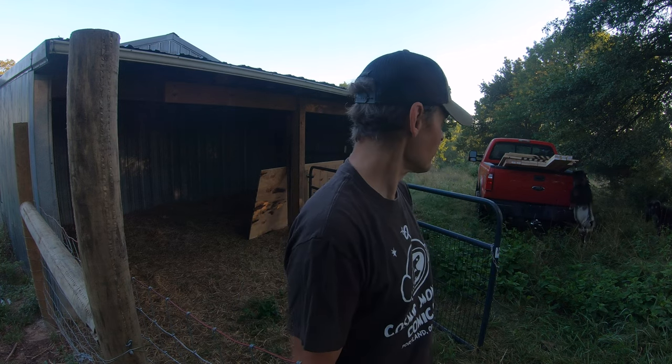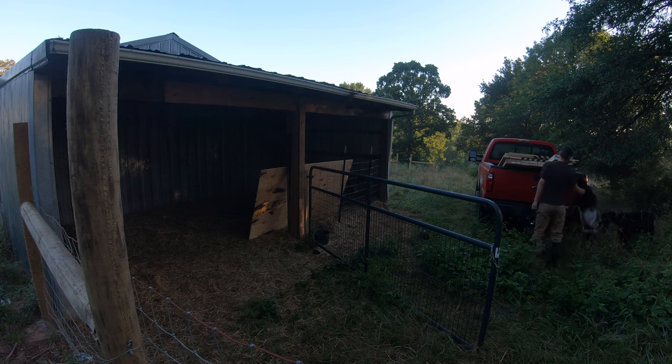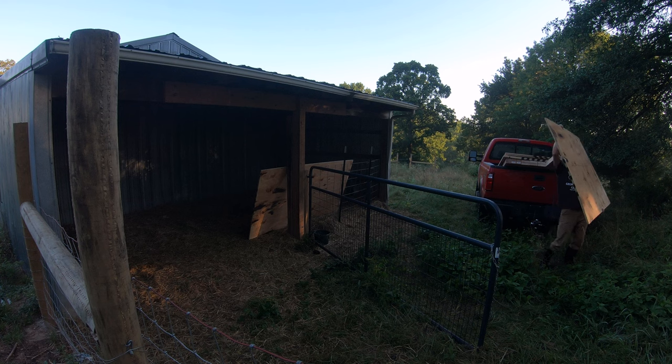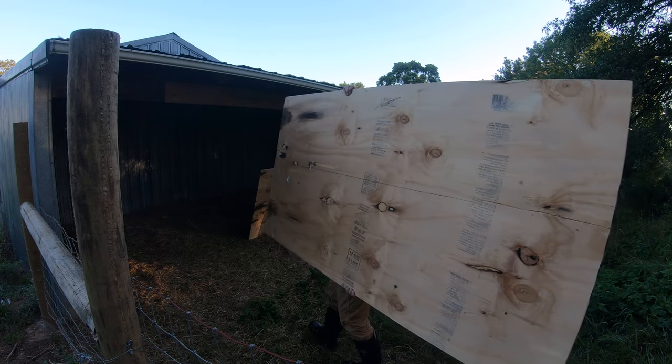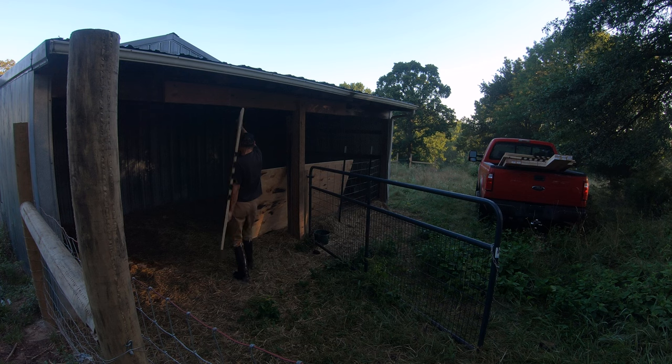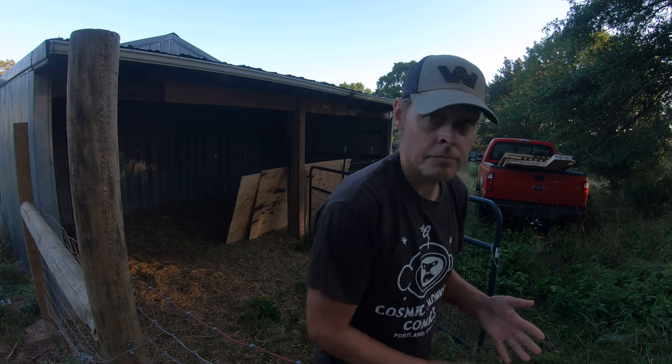One of the tricks is to keep the goats from getting too much in my way. Good luck with that. Just pulling some of the plywood in. Some of the plywood sheets I'm gonna need to cut, and I'm gonna have to do that back over at our tractor barn.